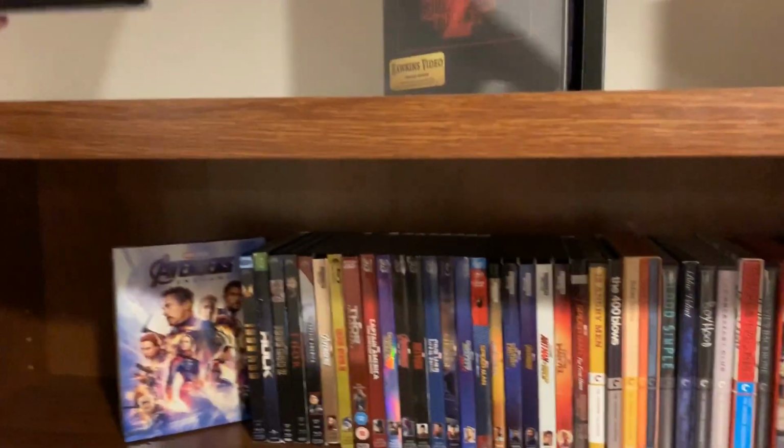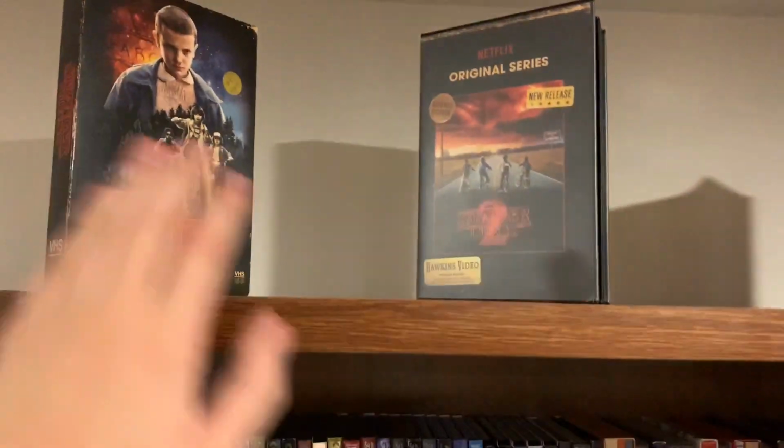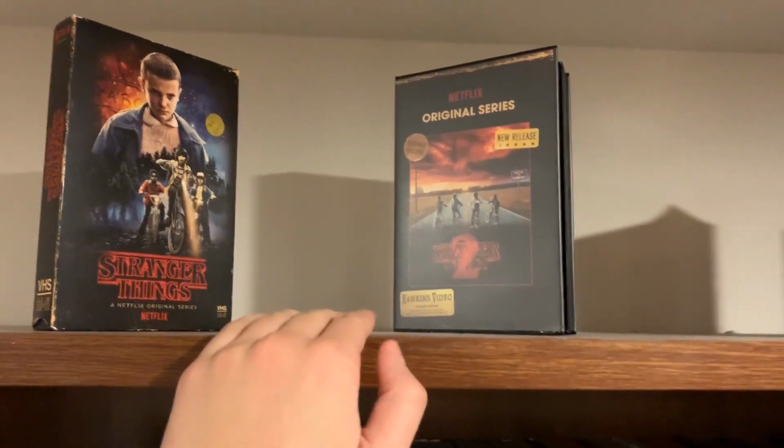They're really cool sets. This one's kind of a slide out VHS. This one's like a clamshell, and that one just fell over. But they're really cool sets, and as a really big fan of the show, I like to kind of buy them when they're nice and cheap.